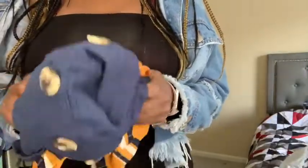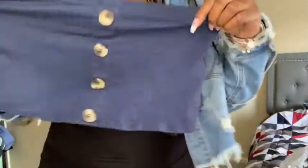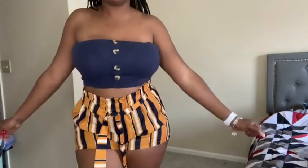Large two-piece. All right, this don't fit. I got some big tits and the shorts. So let me try this outfit. The two-piece. Oh, we're going to Miami, baby.